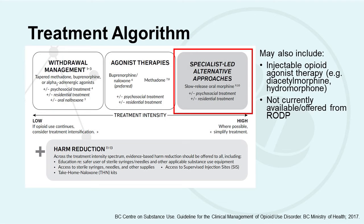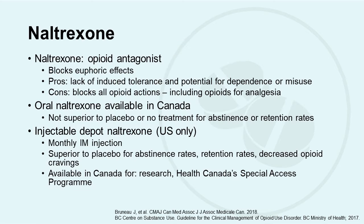As we move to the highest treatment intensity, we tackle the specialist-led alternative approaches. These include slow-to-release morphine and injectable opioid agonist therapy, like diacetylmorphine and hydromorphone. These are not currently available from RODP, but may be options in the future. Naltrexone is another alternative for treatment.